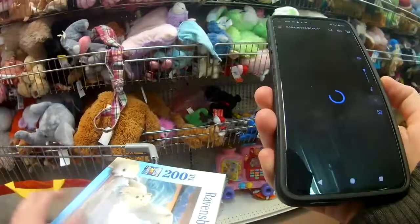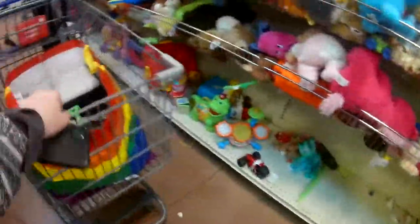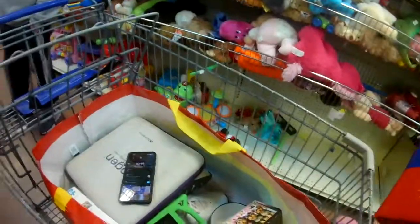They put this out right in front of me, and so I scanned it to make sure it was a good deal, and it was, so we grabbed it. It was a brand new sealed puzzle. Cleaning up Teigan's mess as she goes along. And then I find another puzzle. This one I didn't find comps for online, but it was only 99 cents and it was sealed, so I thought it was worth it.